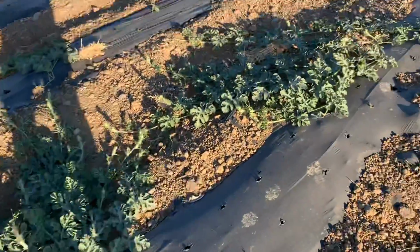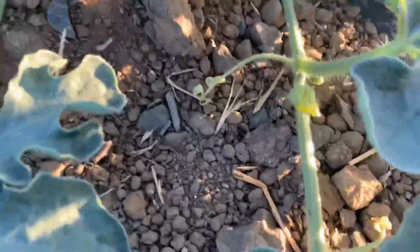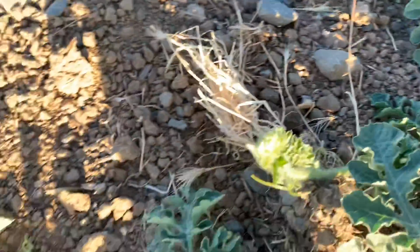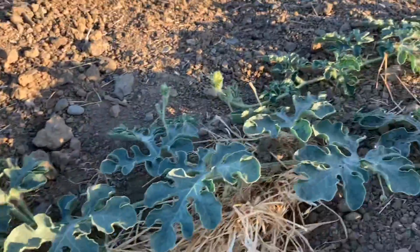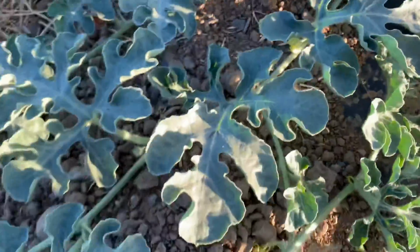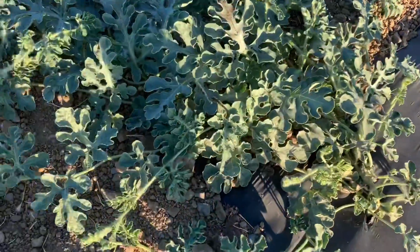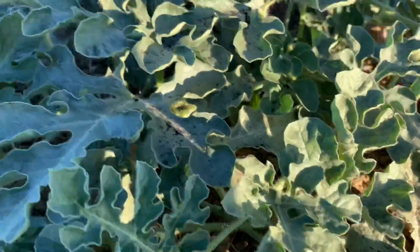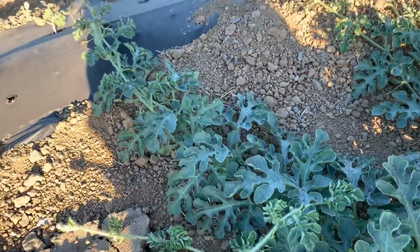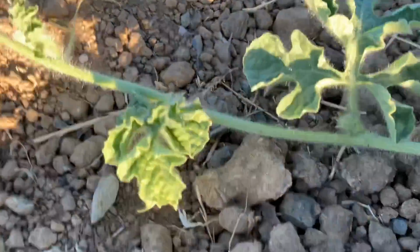So we've got our watermelons here. Now, is that a little flower? We got a watermelon flower right there. A little flower. Let's see. That's all I see so far on that one. That black on them is that deterrent that we put on, that Ian's powder, to keep the rodents away. There's more flowers on this one. This one's got a lot of flowers. That's a really good thing to see. It's also got bugs on it right there. We're gonna have to come out here and treat that.